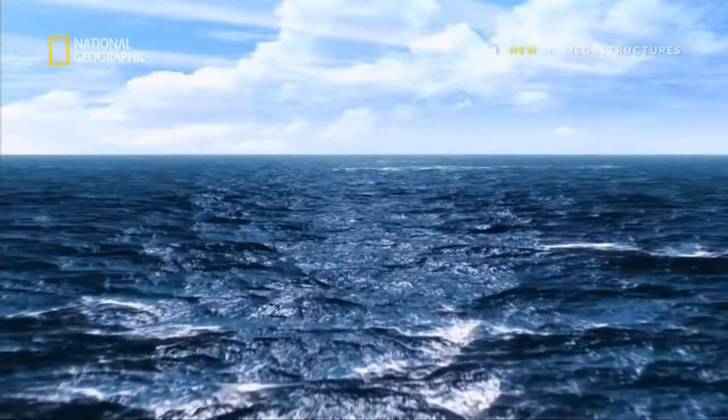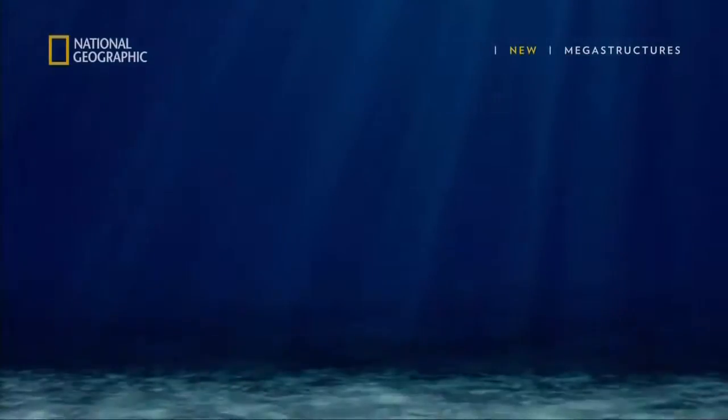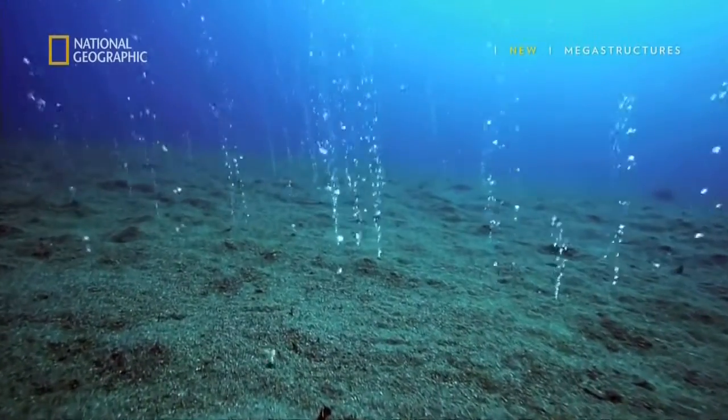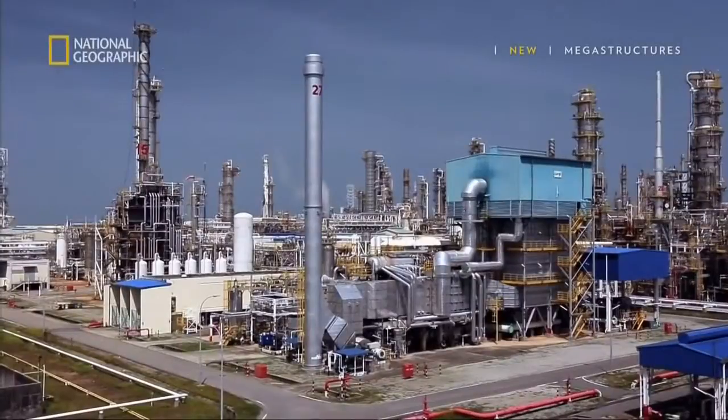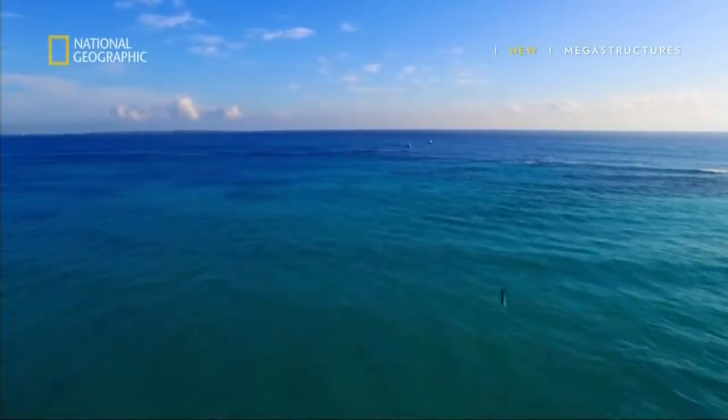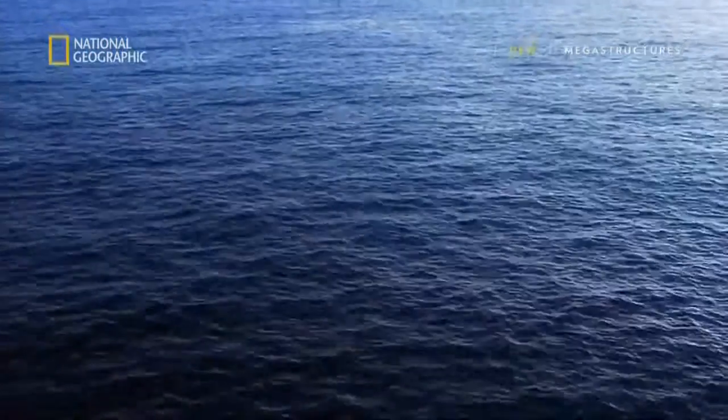Hundreds of kilometers from land, buried beneath the Earth's surface, an untapped energy source that could help reduce carbon emissions. Natural gas. But these fields were too remote to be accessed. Until now.